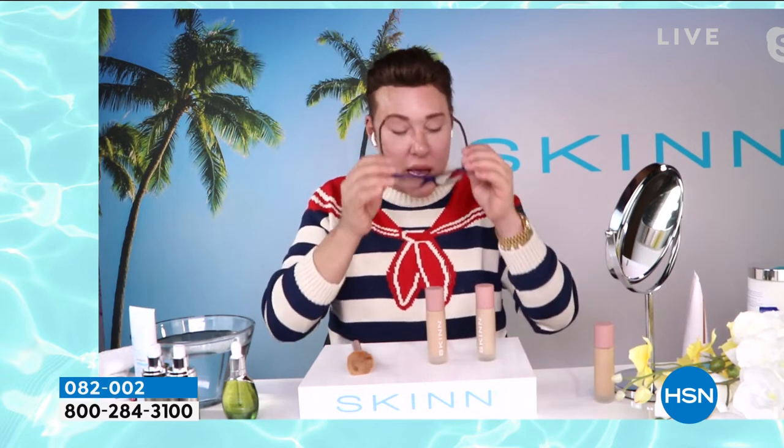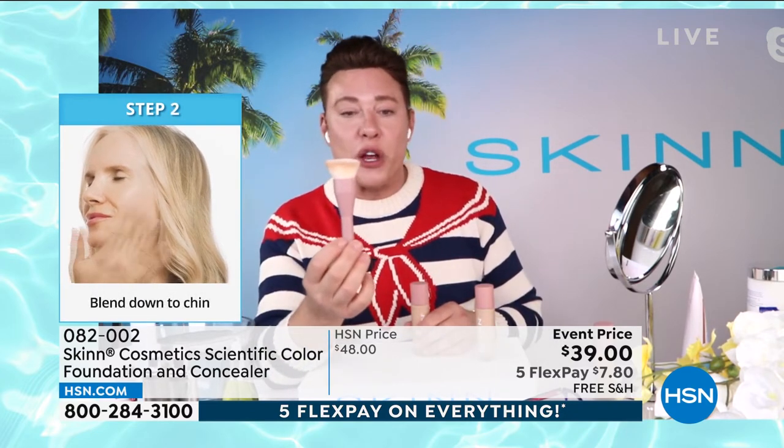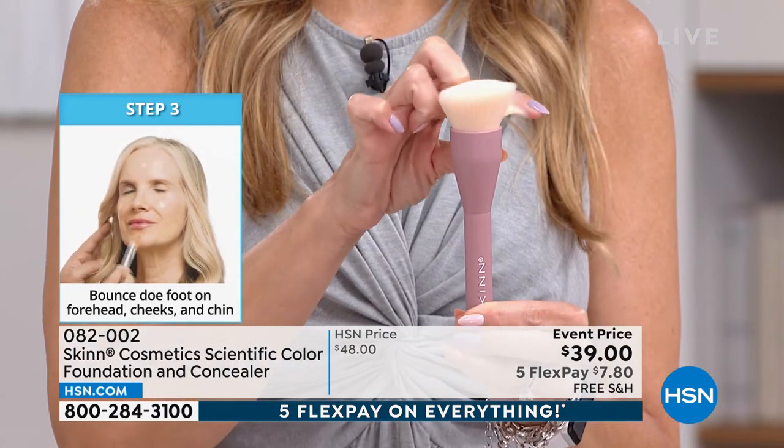Now, I want to talk about it because I want to kind of get you through a learning curve on this. It's the best foundation I've ever worked with in 38 years in this industry. And I want to help you. Why just wear a foundation if it's not going to make your skin better? See this brush? I want all of you to buy this brush. And I'm not just trying to sell a brush. It's premium quality, and it's going to help make the whole experience for you optimal.